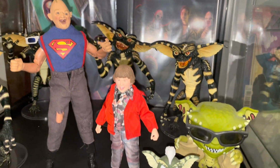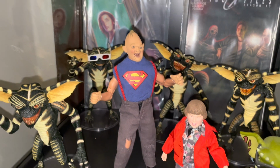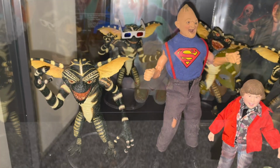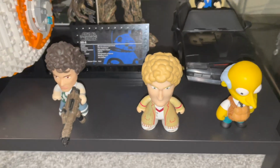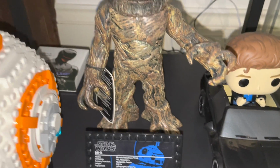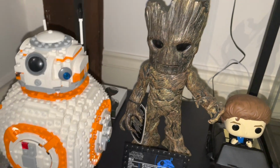Shelf below, we've got Gremlins. We've got loads of Gremlins. They're horrible to stand up. More about that later. Sloth and Chunk, and underneath them we've got yet more little tiny figures. Michael Knight and Kit, a tree, and a BB-8.